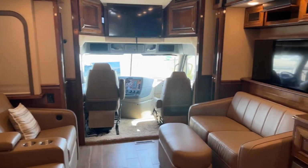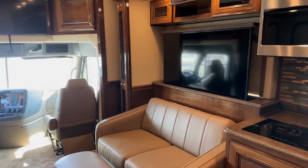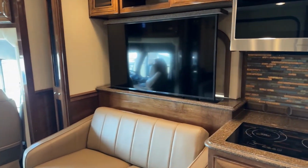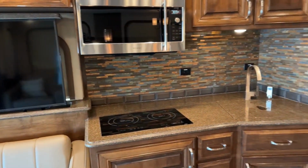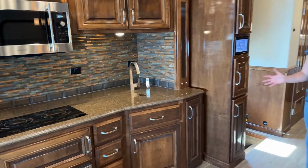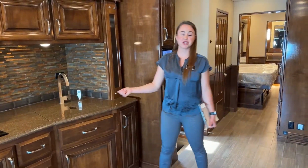You don't have to find the remote controls. You don't have to get up to kind of push the button. It's all within hand's reach. And it just gets everything ready for you to relax. After a full day of vacationing, you can watch a movie right before you go to bed.